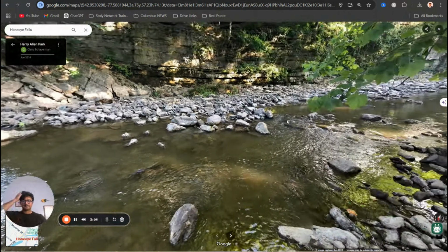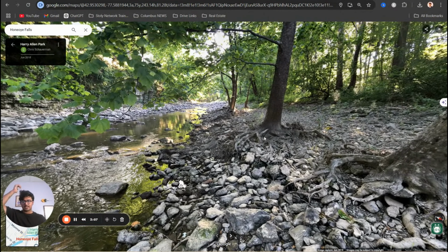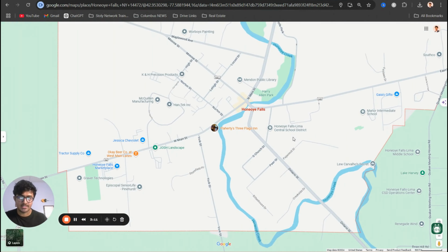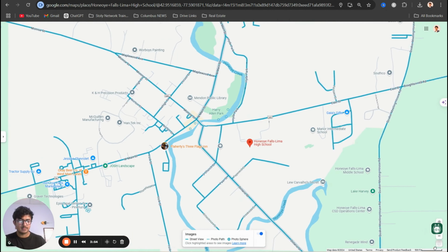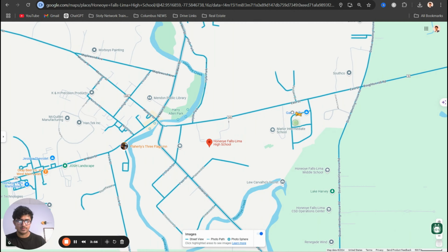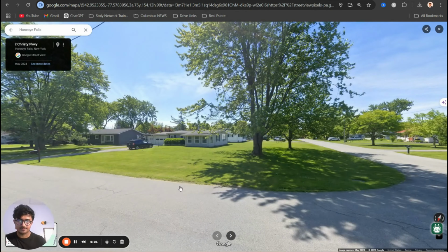Nice little park. A lot of kids just go there and hang out. This is a 2018 picture. And then you've got Flaherty's. I actually don't know what that is. I've never been there. Now, when we look at the school, right there, let me see if I can drop you off. Probably not, but I should be able to drop you off right there.